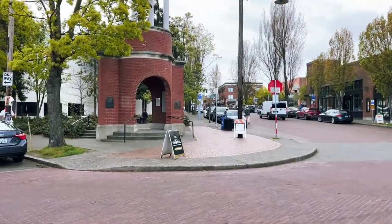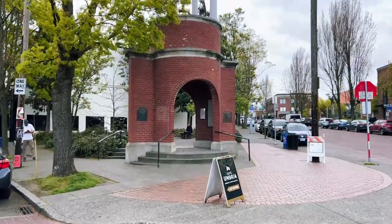Let's check out this bell tower. Someone just mentioned, let me know who mentioned earlier that you have your name in the bell tower.